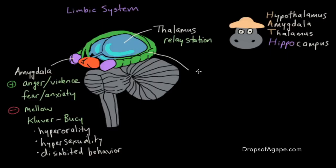The green structure you see curving around the thalamus is known as the hippocampus. The hippocampus plays a key role in forming new memories. It helps convert your short-term memory into long-term memory. I mention this in conversation because when you think back in your memories, whether it's short-term memory or long-term memory, these memories can invoke emotions as well.